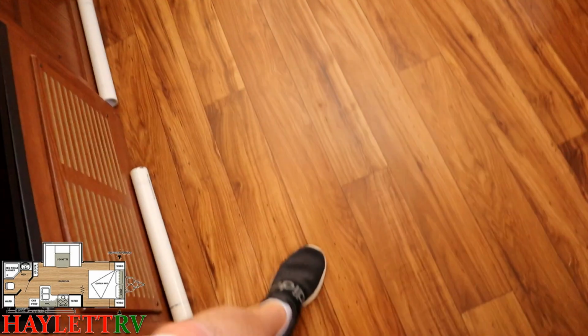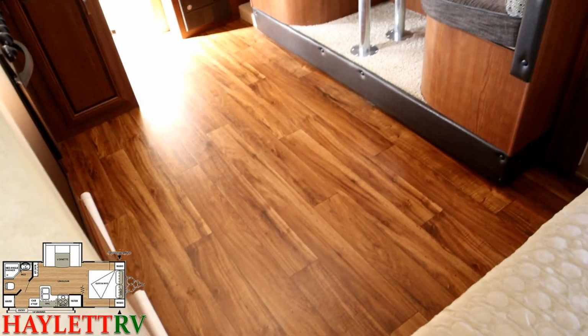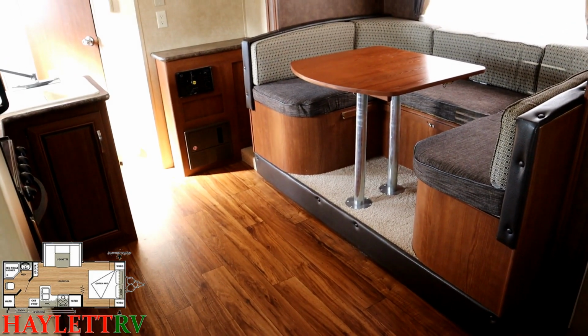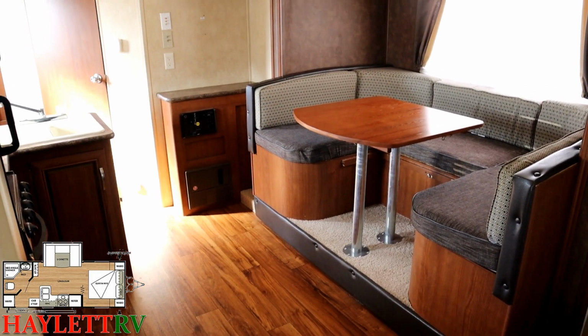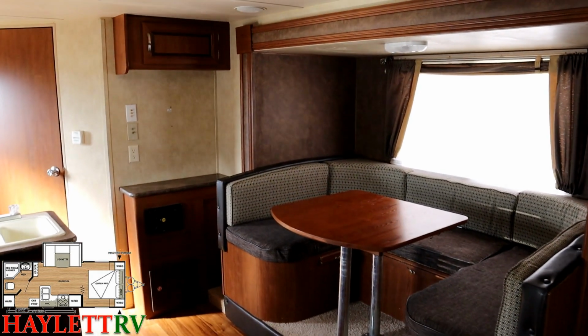And if you listen, I mean, you can hear my shoes squeaking away. They Swiffered this floor. It's so clean, it's almost slippery. They did everything. I wish more used campers came in looking like this, frankly. That dinette can fold down into a bed. There's storage below the entirety of the U-dinette, which is really nice.